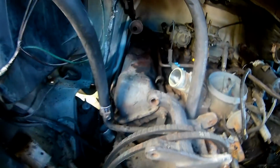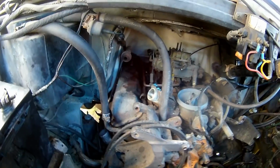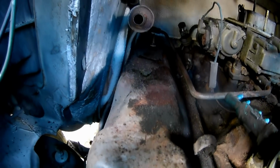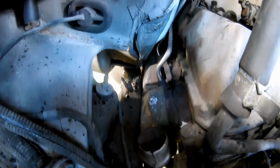But I would not advise taking on a job like doing these exhaust manifolds unless you're really, really prepared to take all the engine externals off. I'm going to put valve cover gaskets on it, and all the wires and hoses that were covering the valve covers, I got enough stuff off. I think I can get better access to that exhaust manifold.